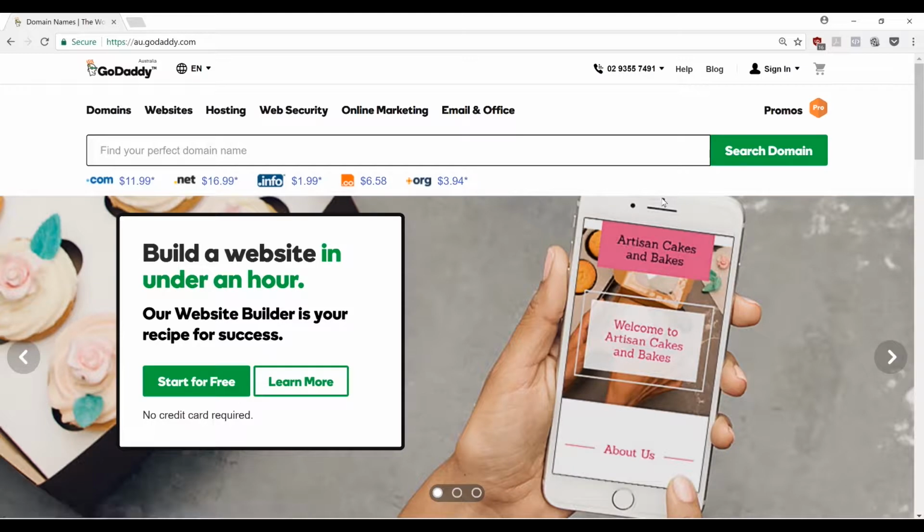Now, GoDaddy is basically a search engine for domain names. GoDaddy is one of the biggest suppliers of domain names, so therefore they can offer some really good prices, some really cheap prices. So basically what you're going to do is use this search bar here, like you'd use a Google search, to search for your new domain name that you're going to go with.